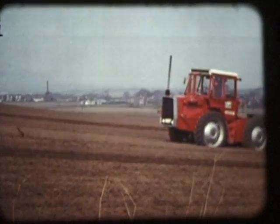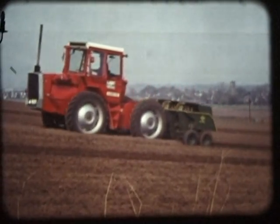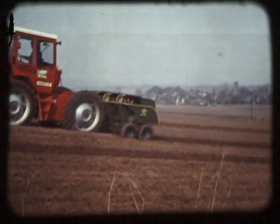Change of implement, this time to a potato planter, but even with a full load, the radials give high grip and low soil compaction.